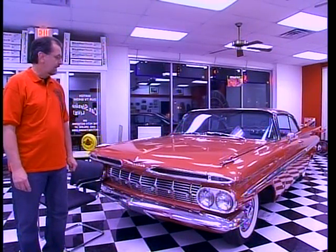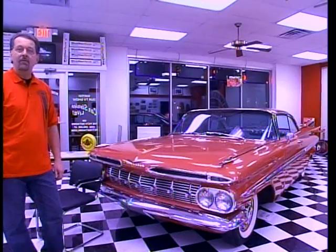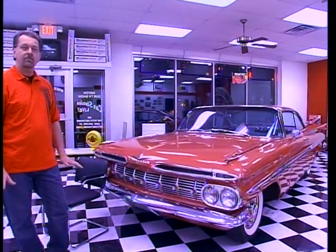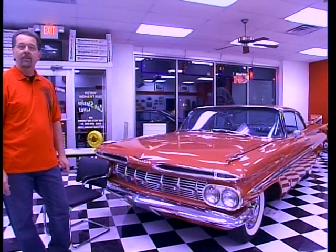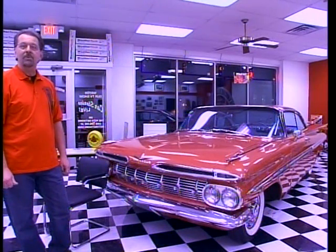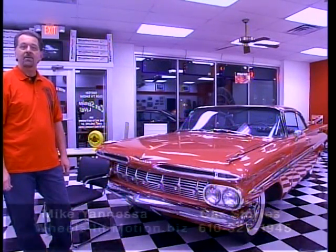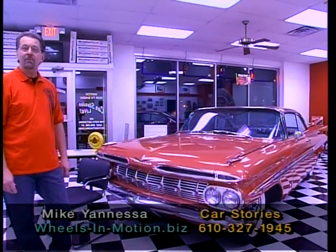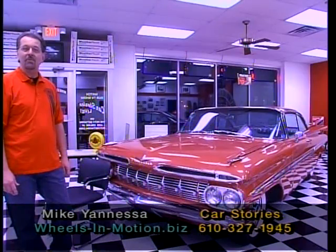So, 1959 Impala, cameo coral, very unusual color, and just a really unrestored original car. If you get a chance, stop by Wheels of Motion at 525 East High Street, and you can check out these cars. And next month, we're going to have two more of a different kind in the showroom.